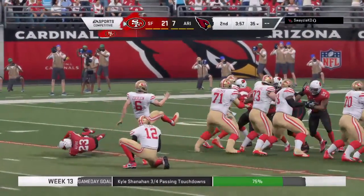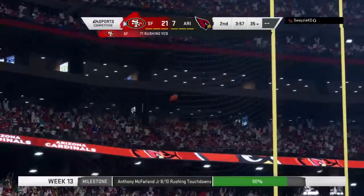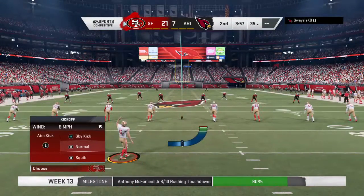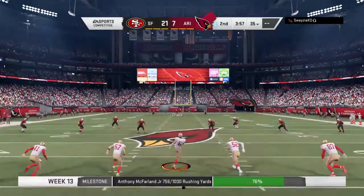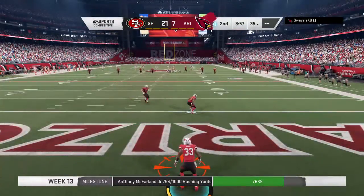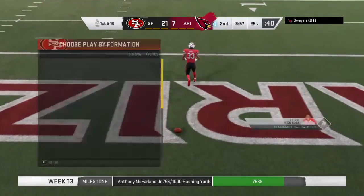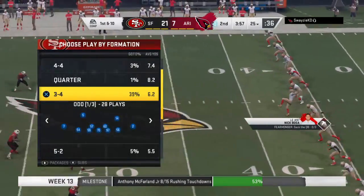Niners 21, Cardinals 7. Now after the touchdown, it's Zerline. He'll kick it away. This will be taken to the back of the end zone. The Cardinals take over 1st and 10 at their own 25-yard line.